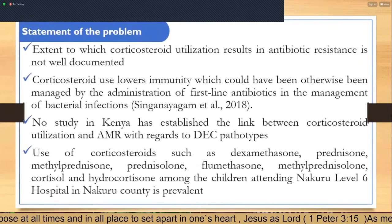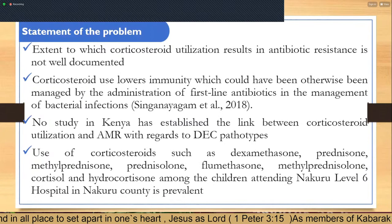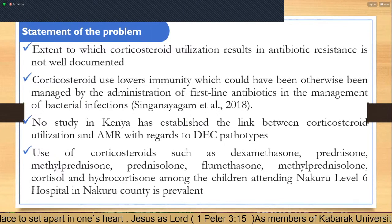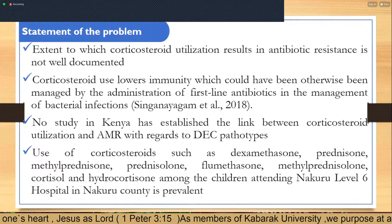And so the extent to which the corticosteroids are used, and how they are resulting in antibiotic resistance is not well documented.